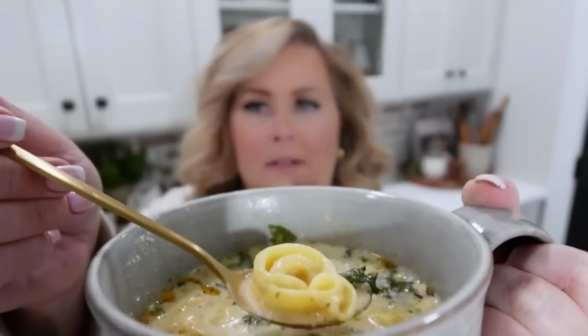It just feels extra cozy in this bowl, but you guys, oh my gosh. It is so dreamily creamy. Look at this. Can you see all that steam? Oh man, I might put a little extra hot sauce in mine. Blow on it. Even though my mouth is watering, I gotta blow on it because it's hot. It is dreamy. Oh man, that is perfection.